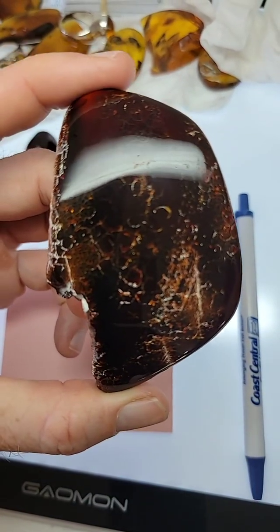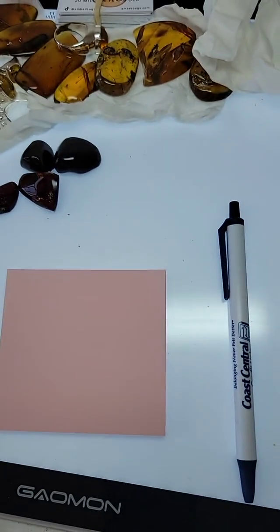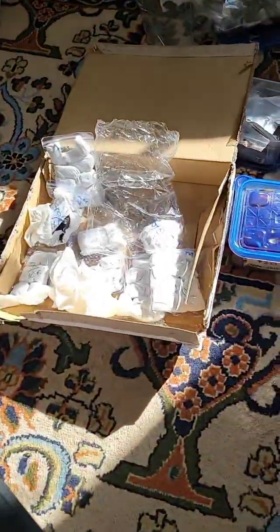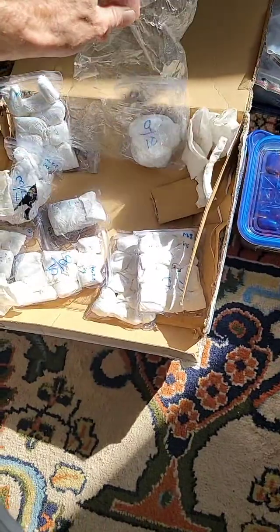Mango Man, I can't lie, I don't know if I have one for you. Let's search right now. That one's back in its home. Here is our meager box of amber. Ooh.